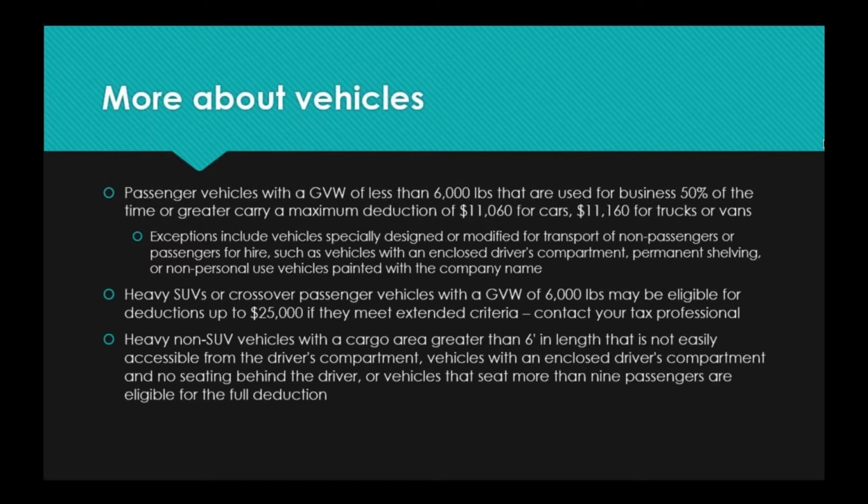Now, you're probably wondering, if I stick a vinyl decal on my personal car and drive it around, does it count? Talk to your tax professional. It's going to come back to, again, that portion of time that it's used for business and a couple of other qualifiers. So when you start to get into those gray areas, that's where you're definitely going to want to talk with your trusted tax professional to find out exactly which side of the line that falls on.